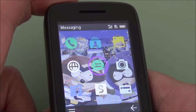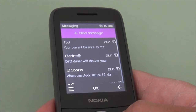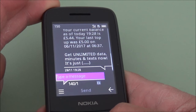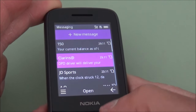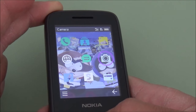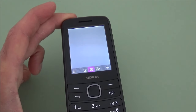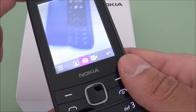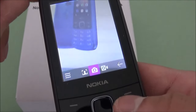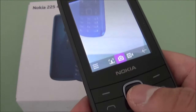Okay, the internet, then you've got messaging. Okay, camera. It's just what I showed you. The pictures are okay. Like I said, it's just for emergency uses. You know, for emergency, if you have an accident or something, you need to take pictures of something, and it's just somebody's registration plate. So, like I said, it's watchable and it's viewable, but it ain't quality. Let's put it like that.